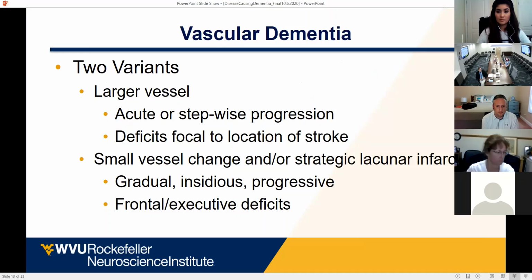So Alzheimer's, everybody's heard about it. It's the most common, maybe 50% of cases. What are the other common types of dementia that we experience and that you might see here in West Virginia? Well, given our health concerns, the rates of diabetes, hypertension, obesity, COPD, we have a lot of vascular dementia.